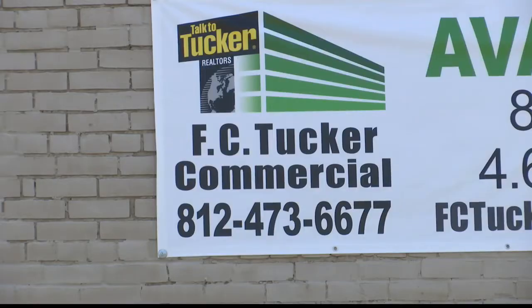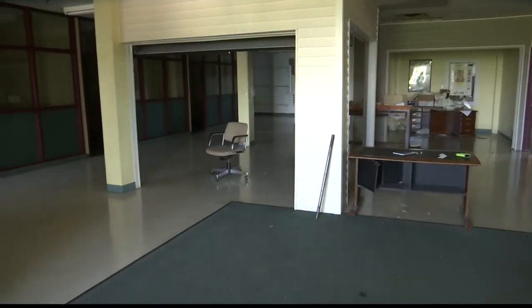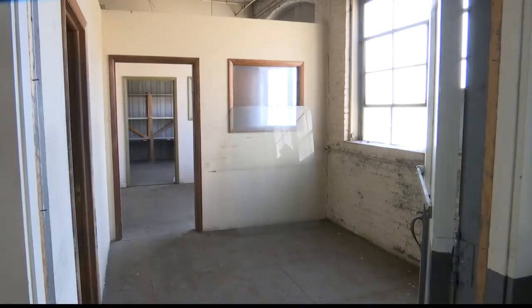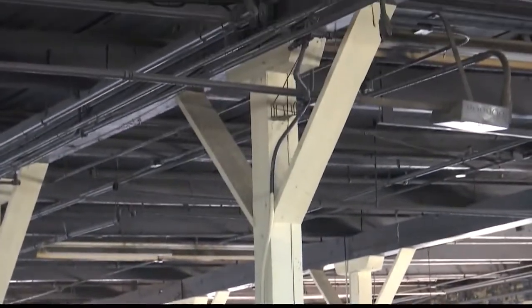Ken Newcomb Jr. of FC Tucker Commercial says the foundation, brick, and roof are still in good shape, but the building is listed as needing some rehabilitation work on its inside. He adds some parts of it are expected to be removed. This way you could be designed by column spacing, and you could have up to 2,000, 3,000, 4,000 square feet, whatever you wanted.